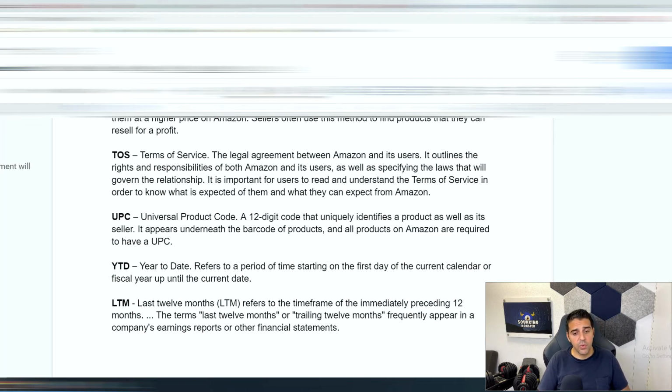YTD, year to date, refers to a period of time starting on the 1st. So the YTD for this year would be from January 1st to February 1st, because I'm recording this on February 1st. But if it's July 1st, it will always be from the beginning of the same year to the current date.